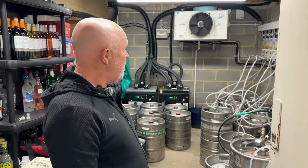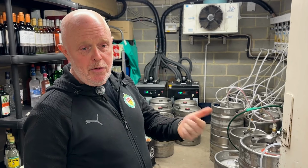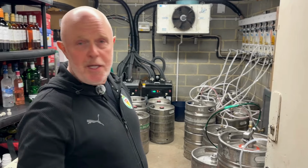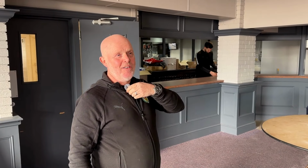Yeah. And this does for both bars, the downstairs bar and the upstairs bar. And it keeps all the right temperature. They've put new pumps in, new lines. Yeah, so you'll see it in one of the bars. We'll see what we've actually done there. So, right, you've spent a bit of money on this room here, haven't you?